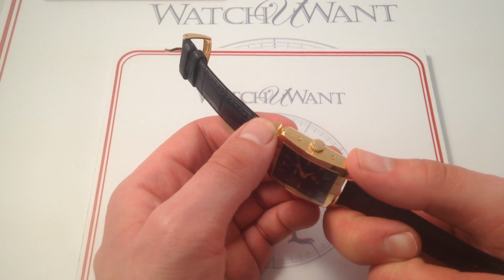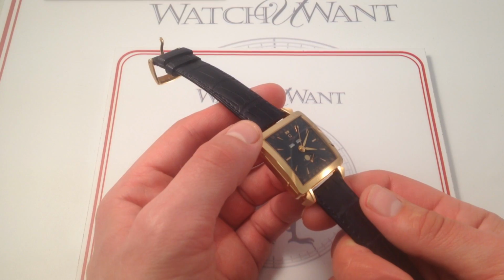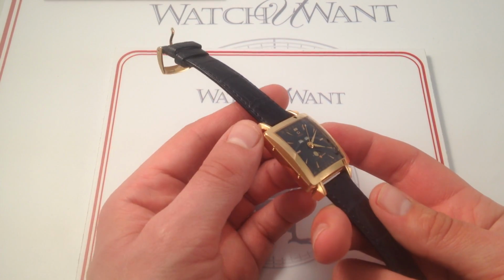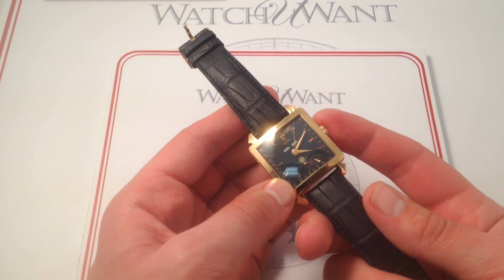All of them can be set independently, so you have 4 separate pushers. The watch does have a remarkable 5 ATM water resistance, so although the crown is not a screw-down unit, it does have contemporary water resistance in spite of the 4 case pushers and the non-screw-down crown.